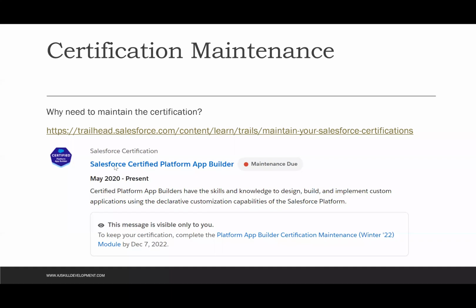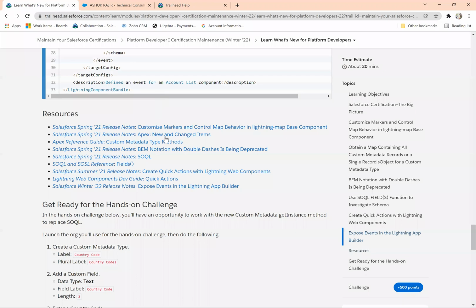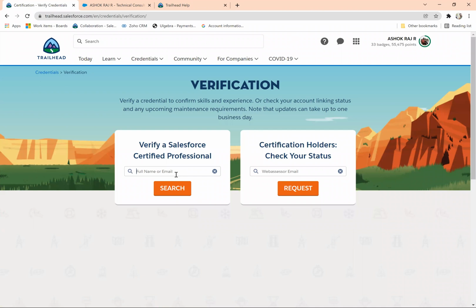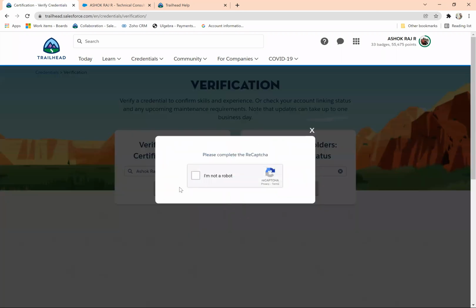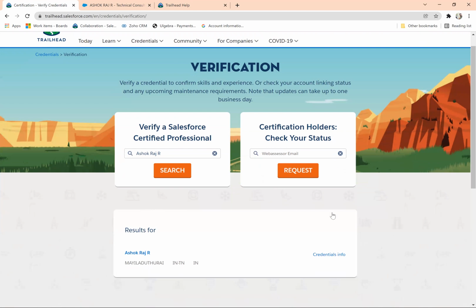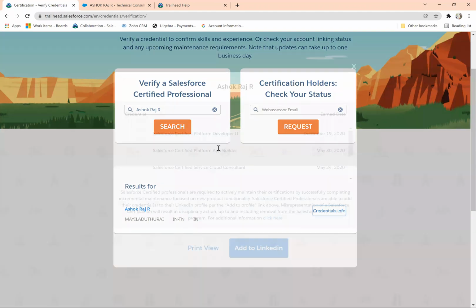I completely forgot that. And one more thing, I forgot to mention verification of your certification. As I mentioned earlier, you cannot do malpractice by taking someone's Salesforce certification and appearing. If your employer comes to know that you have completed a certification or you're going to appear for a reimbursement, they will get your details and search here. If you want to check anyone's certifications, you can simply check with their name or their email ID. Whether they're really a professional who got certified, Salesforce will let you know. See, my name will come, and whatever credentials I have will come. This is how you can verify the certification.